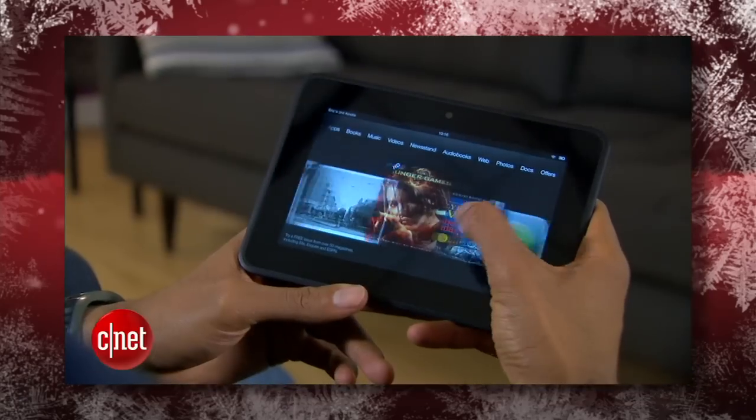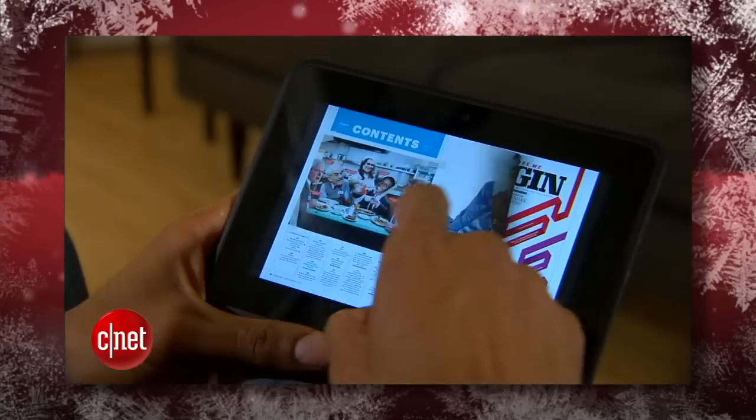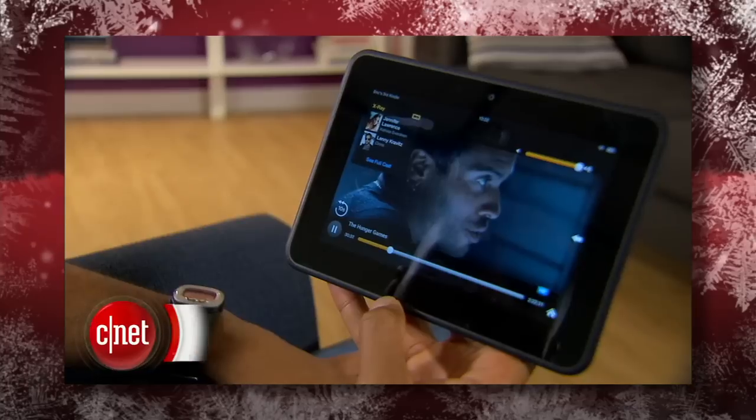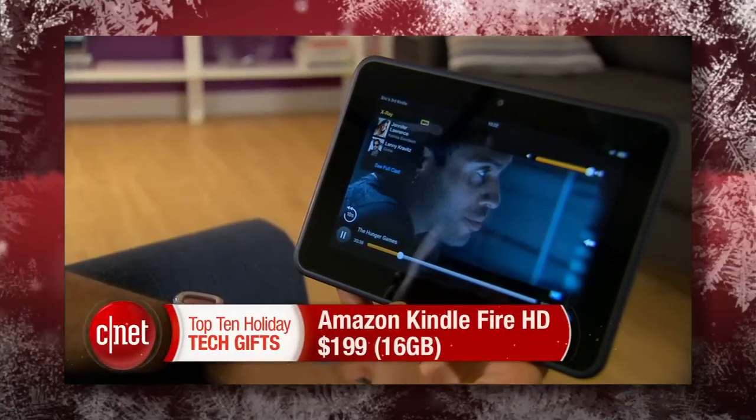Next up, how about a 7-inch tablet? It's smaller, which is great for the kids, and they can download textbooks, play games, and surf the web. You've heard of the kid-friendly iPad Mini, but a tablet like the Kindle Fire HD also has parental controls, so you can feel more secure, and even better, it won't break the bank.